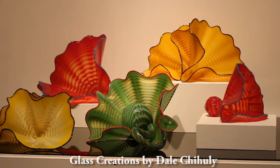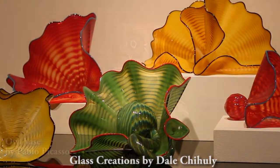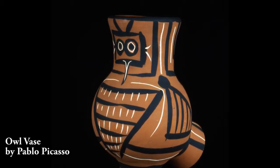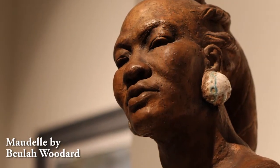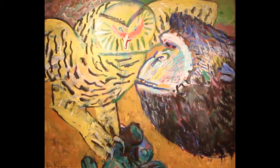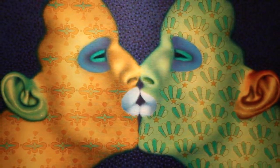From the delicate hand-blown glass creations by Dale Chihuly, to Pablo Picasso's whimsical owl vase, to Woodard's handsome terracotta bust of Maudel, to our array of challenging contemporary paintings, we can appreciate the freedom of artistic expression that unifies the art of our time.